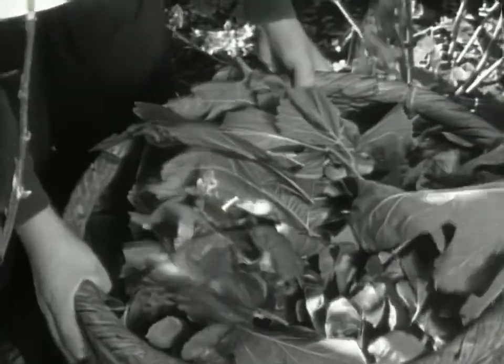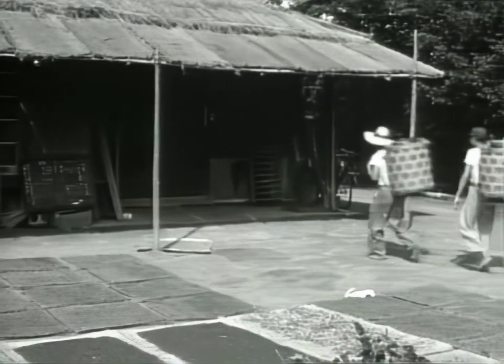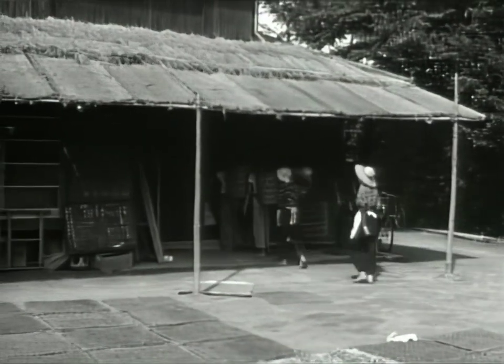Like Yukio, 40% of all farmers in Japan cultivate silkworms, a community project that starts with the mulberry leaves and winds up inside the home. Inside Yukio's house, his family and neighbors will place the leaves on trays for the newborn silkworms to feed upon.